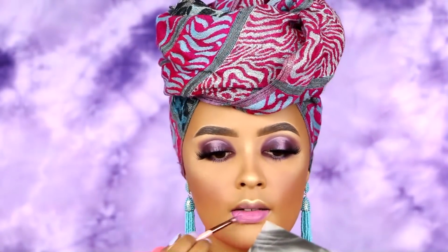Okay, for this look, I am mixing Tempting and Passion. I'm mixing both lip colors together because Passion was a little too deep for this look. It didn't look right. And Tempting was a little too light. So I just mixed them both together with that same Luxie Beauty 215 brush.